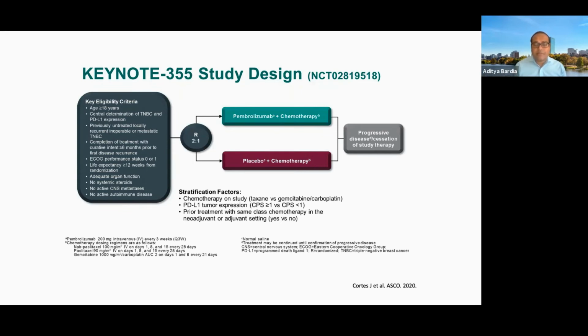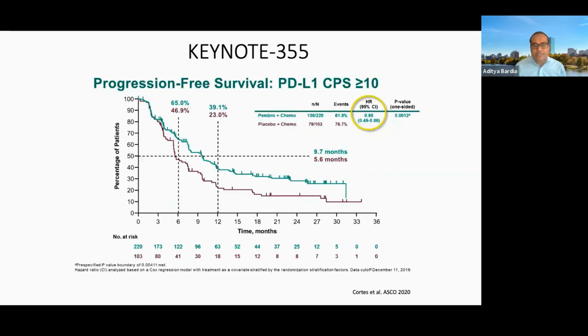The trial randomized patients with metastatic triple negative breast cancer 2:1 to Pembro plus chemotherapy versus placebo plus chemotherapy. Similar to Impassion 130, this was also a first-line study. In terms of results, similar to Impassion 130, this trial was also positive for the PD-L1 positive subgroup.